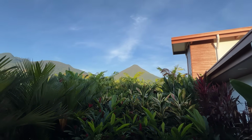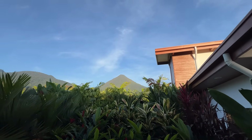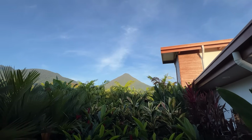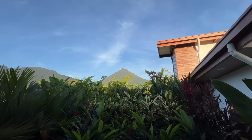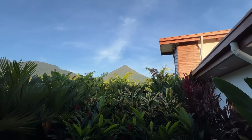Let's go. Not a cloud surrounding the volcano. Gonna be an epic, epic morning to hike. Get some pictures. Oh, it's gonna be sick. I'm so glad I did this. Let's go. So gonna start with a little breakfast at the spot and then grab an Uber.